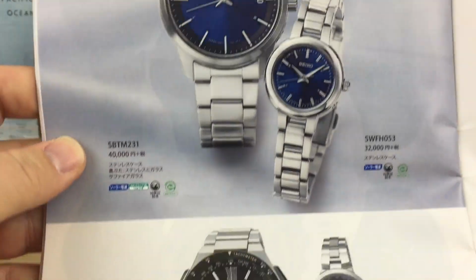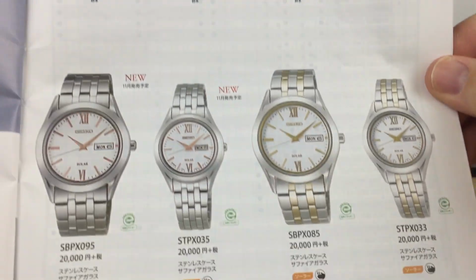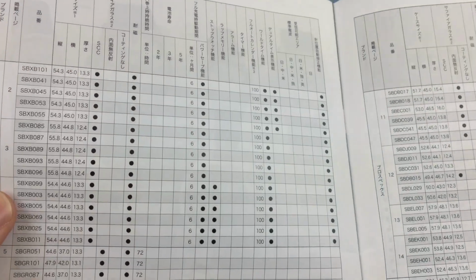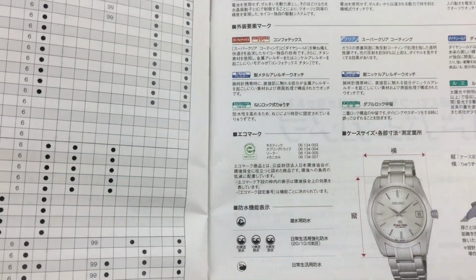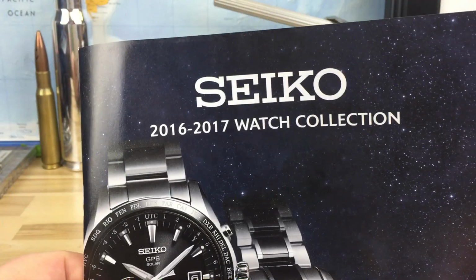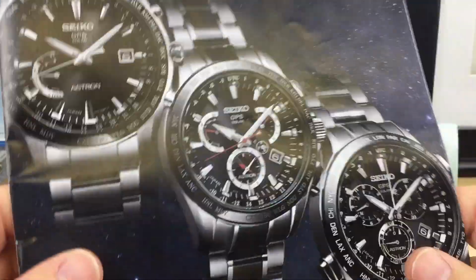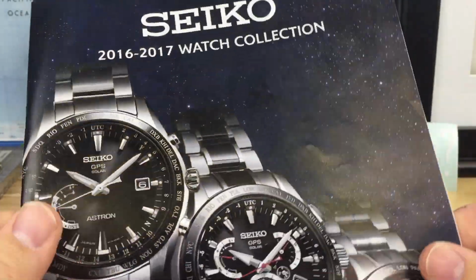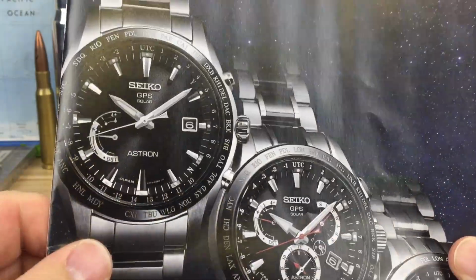And then there's a couple of paired watches, couples watches. There's a few of those. And then it just goes over the specs on the back. Dimensions and stuff. So that's the complete catalog. You can tell there's a ton of watches missing. I'd like to get my hands on some more of these Seiko catalogs. So I'm going to do some research and see if I can find some more complete Seiko catalogs.